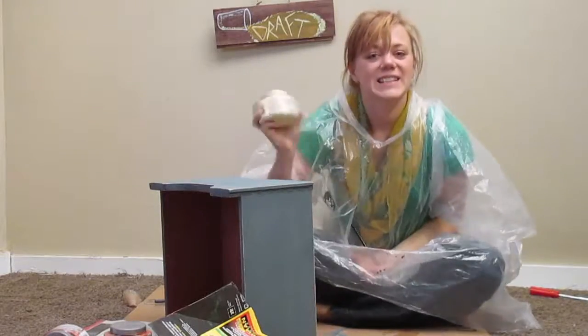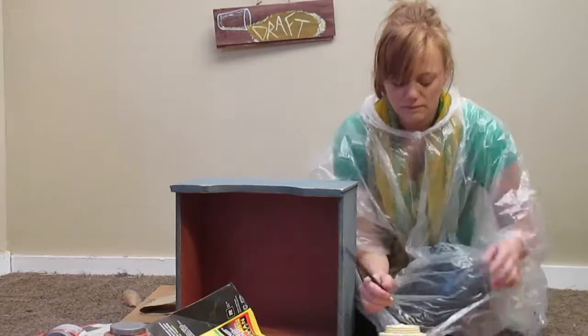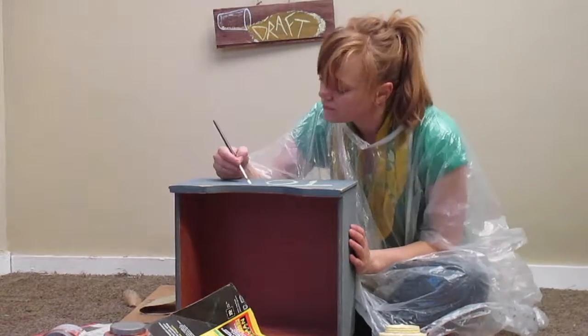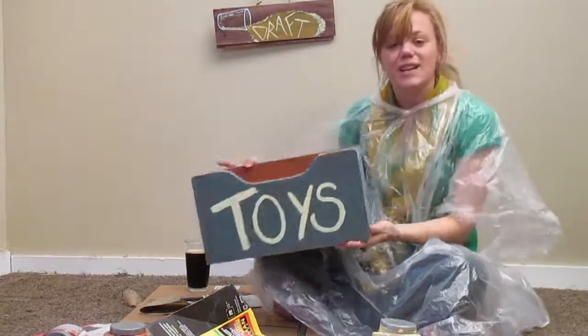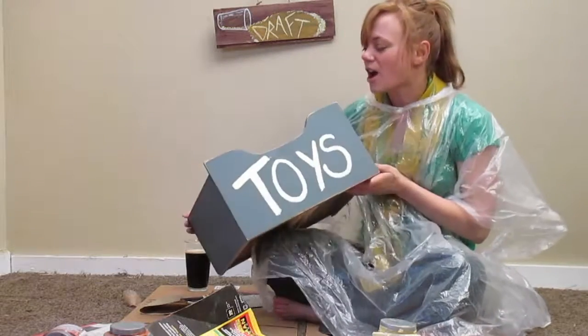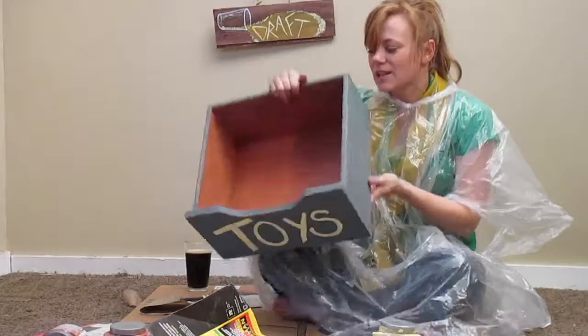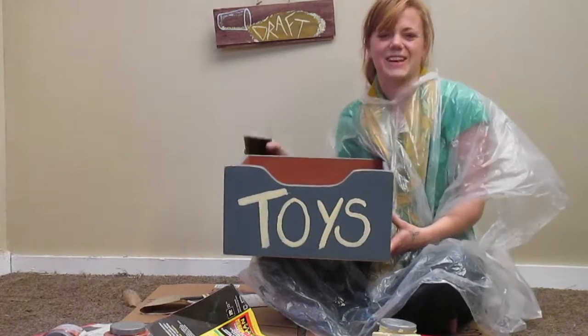The very last step, we're going to label what this box is. So I got my yellow paint. Stencils will obviously work the best here, but I'm a little more go with the flow. All right, so when all is said and done, you have your very own handcrafted toy box that you have done yourself out of a dresser drawer for basically nothing.